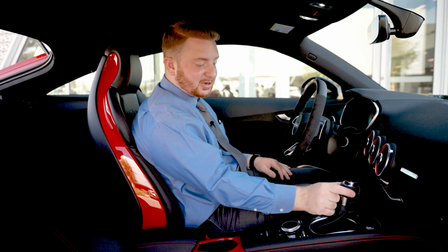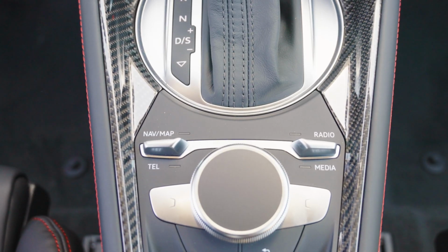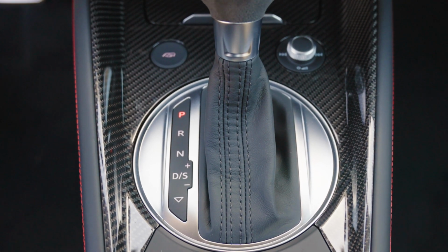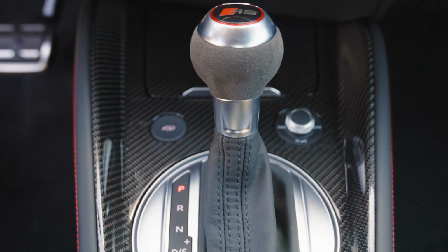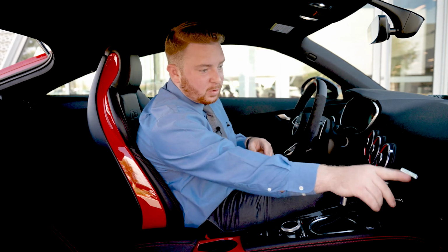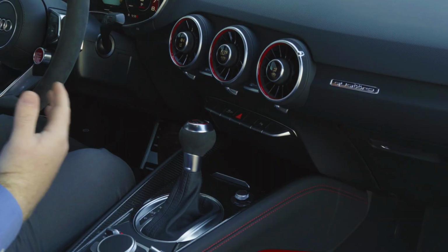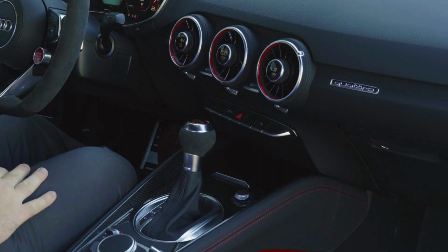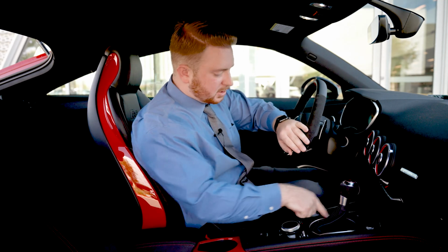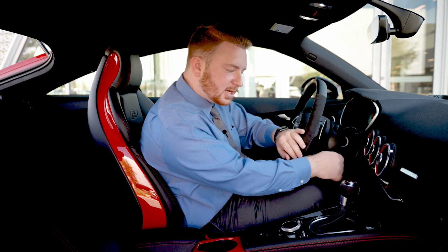Moving forward, you can see the Alcantara, part of that RS design package, on the shift handle here. More carbon fiber. You'll notice this is the older style radio, because they were really worried about performance on this vehicle, since the performance backs up the numbers itself. I kind of glossed over the Quattro; that's the insignia for all of the Audi vehicles nowadays. And then one thing you'll notice from this angle: where's the start stop button? There's no buttons here. There's nothing on the sides, not a push start.